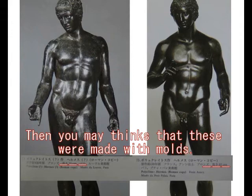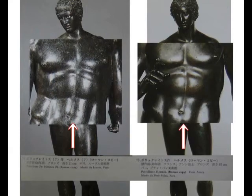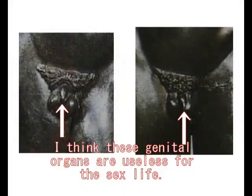And you may think these two statues are made with molds. Have a look at the navel, right? And the navel line here is slightly curved into the navel. And the nipples are very similar to each other, and they have the bones under the chest.